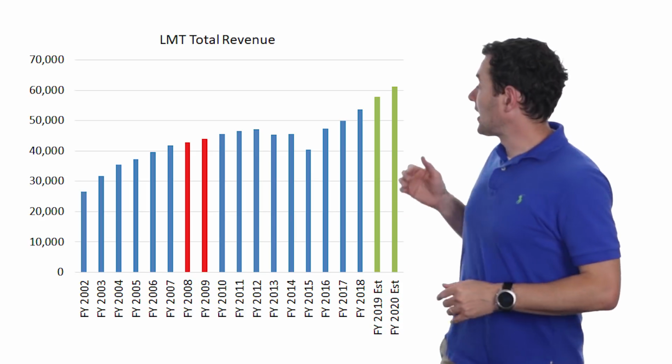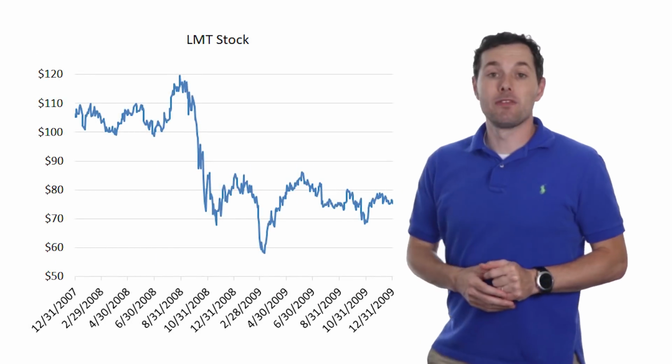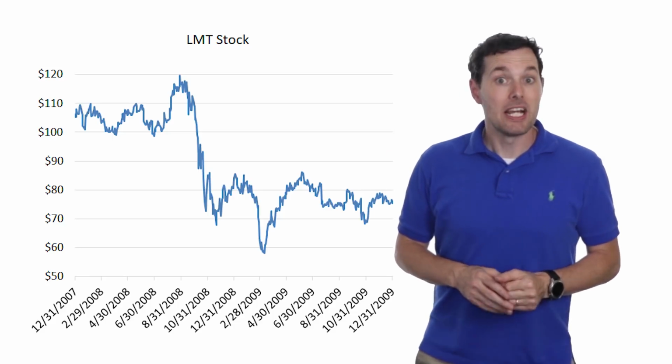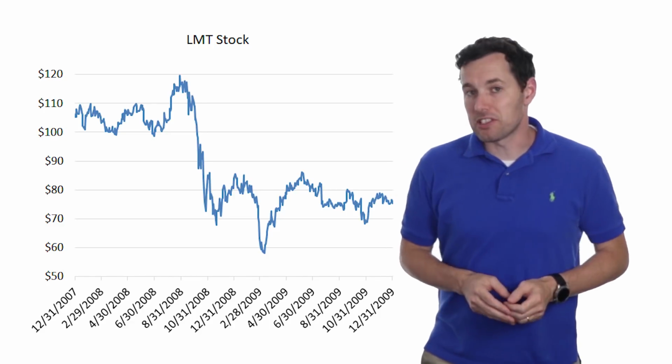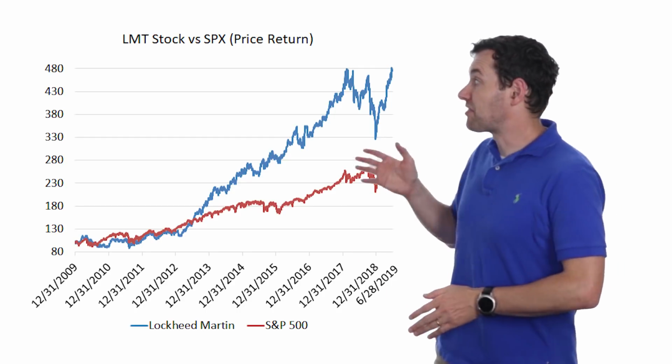Now, that's not to say that Lockheed stock wasn't down during this time period. It was. This is a chart of Lockheed Martin's stock from the end of 2007 to the end of 2009. And as we can see, LMT was down about 25% during this time period. But since the end of 2009, LMT stock was up about 550% compared to the S&P 500, which was up about 171%. So clearly, they have significantly outperformed since this time period.